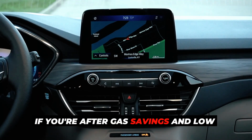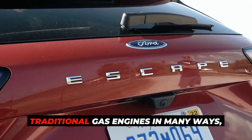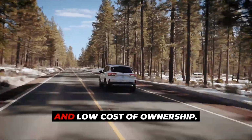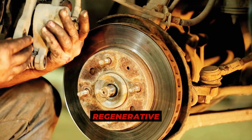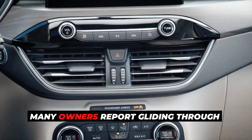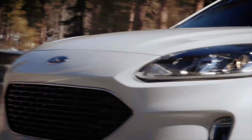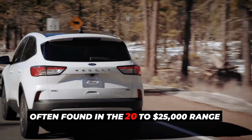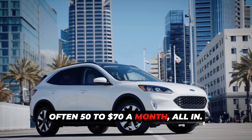If you're after gas savings and low maintenance, this one might be your golden ticket. Hybrids have fewer moving parts than traditional gas engines in many ways, and the Escape Hybrid in particular is known for its durability and low cost of ownership. There's no timing belt to worry about. Brake wear is lower thanks to regenerative braking, and the electric motor helps reduce stress on the engine. Many owners report gliding through years of ownership with little more than basic fluids and tire replacements. Used Escape Hybrids from 2020 and up are gaining traction in the market, often found in the $20,000 to $25,000 range, with running costs often $50 to $70 a month all in.